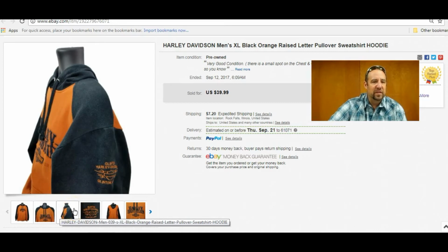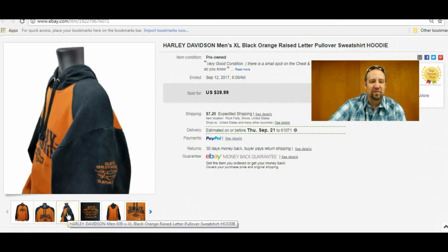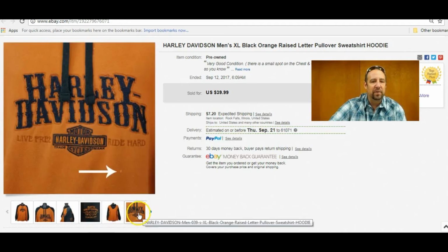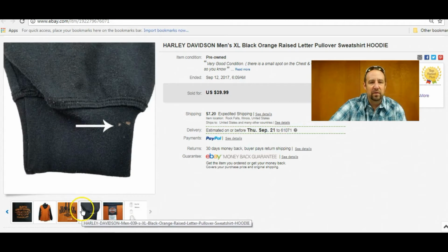This is one of the things I like with having this new mannequin on a base. I can rotate stuff instead of just leaving it flat against the wall, so you can see the shoulders and what have you. But yeah, really nice, and a real tiny little spot on it. So I made sure I highlighted that. Oh, looks like there must have been a little spot on the sleeve. So, like I said, probably if it wouldn't have had those two spots, this would have been a $50 hoodie, plus the shipping.